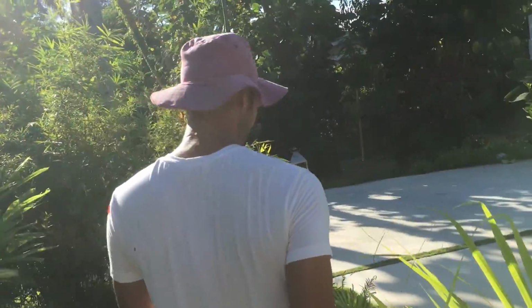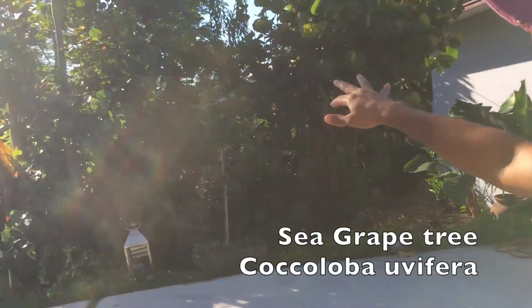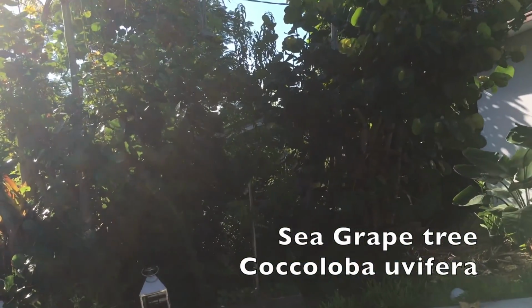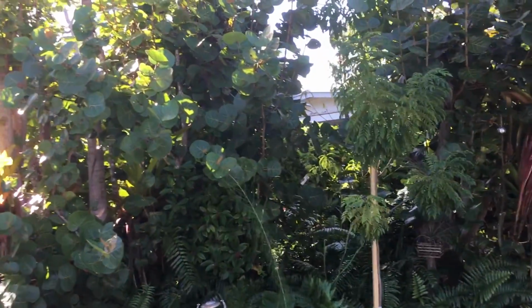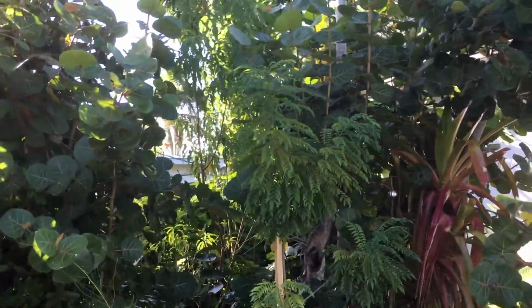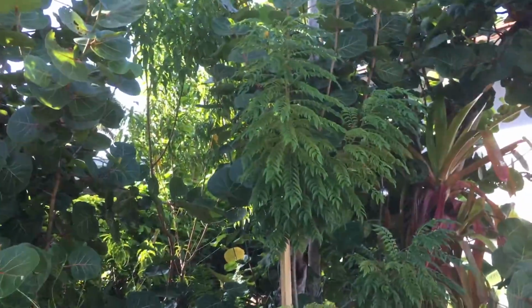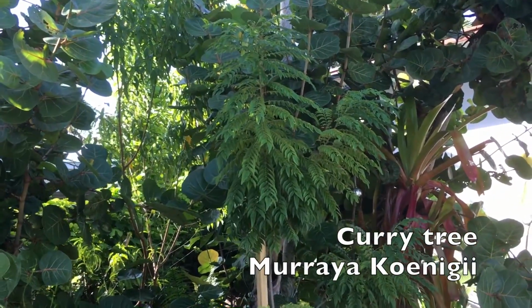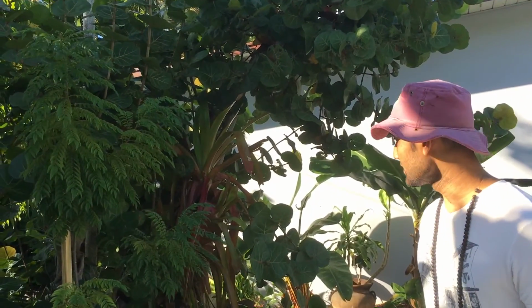In the front, behind our driveway, we have sea grapes that were here from before, and we planted a curry tree there, and we have some small bush with some ferns, just giving it a rich tropical look. And the curry tree, the leaves you can eat. It's rich in vitamins, and you can put it in your curry when you prepare, and it also gives a nice flavor to the meal.